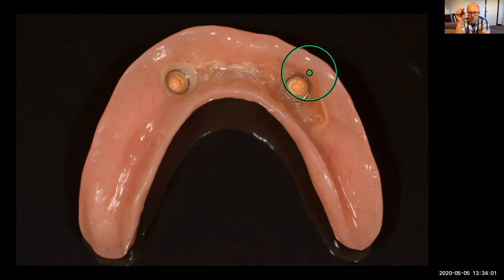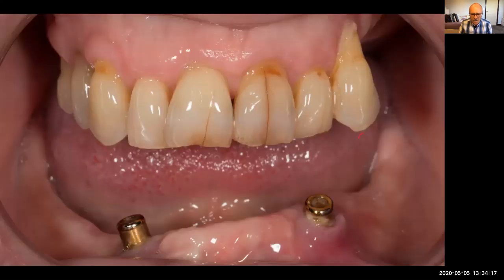So let's have a look at the lower there. And so this is the lower. It's poor design, poor shape. It's not around the retromolar pads. It's overextended labially here. And we've also got problems with these locator attachments in there. So they're quite mashed up.